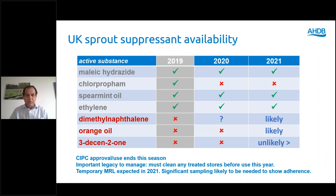I also wanted to mention that we are getting some movement on orange oil. Orange oil now has some approval in the Netherlands, so that's probably going to come on the market in 2021 and will be targeted at the fresh market as a first stop. Also worth mentioning is 3-decen-2-one, another active coming from the US. That's unlikely to get clearance in the next 2 years. We're looking at 2022 as a possible date for it to become available. So on the horizon it looks good, but for now we've got to concentrate on those three green ticks, and that means we've got a lot to do to get the best out of those particular chemicals.